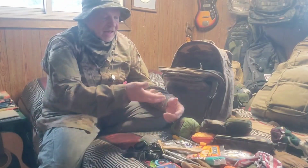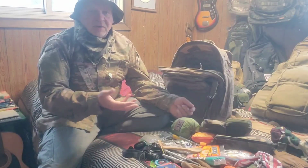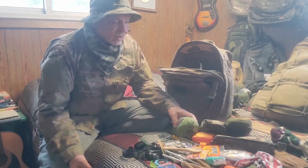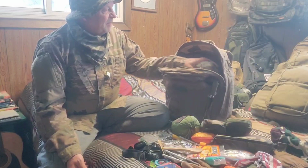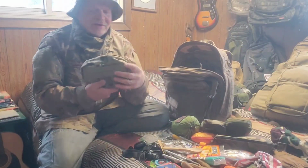I mean, I have a tarp in here too, so I have a full shelter. I can put the tarp under there and sleep in there or whatever, or just take a break. Kind of neat.